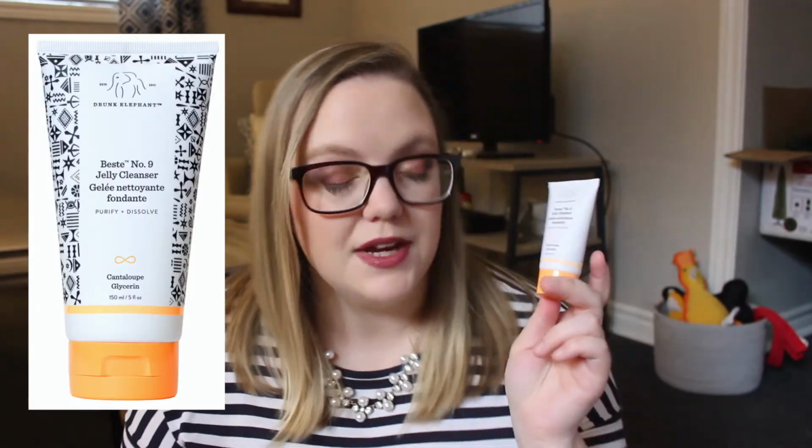From Drunk Elephant, I used up a mini size from the birthday set, the skincare one. So this is the Drunk Elephant Jelly Cleanser with cantaloupe and glycerin. I actually did really like this product. It's a very nice, good, not too fancy cleanser. However, the price for the full size is like $45 Canadian, where my Origins checks and balances is like half of that, and I love that cleanser. I just want to keep repurchasing that one. So I didn't purchase that full size, but I did really like it.